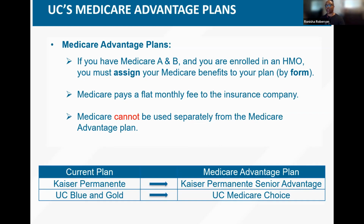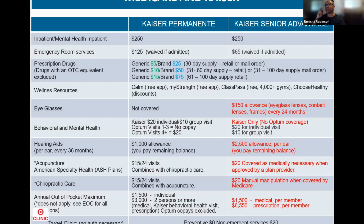So if you're currently on Kaiser or UC Blue and Gold, you would go into one of the Advantage plans, Kaiser Senior Advantage or UC Medicare PPO. This is a side-by-side comparison of if you're currently enrolled in Kaiser and if you were to go into Kaiser Senior Advantage. Mostly everything stays the same. Kaiser Senior Advantage has a little bit more plan enhancements. Your emergency room services will go down to $65, but it is going to be waived if admitted, just as it is with your Kaiser Permanente.